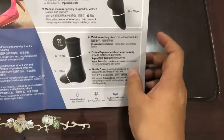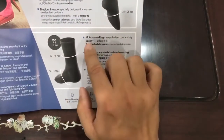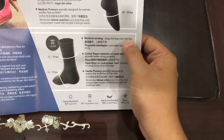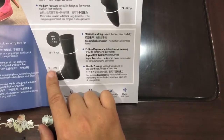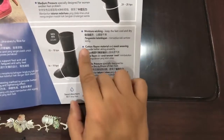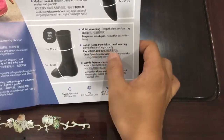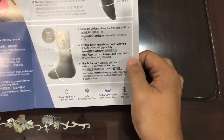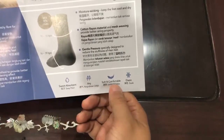For the male version, especially male, usually there are quite a number of people having sweaty feet. Alright, so it is very moisture wicking, and it keeps our feet cool and dry. It does have a gentle pressure as well, from 16 to 19 HPA. Up here at the ankle is 15 to 18 HPA, and it is made of cotton rayon material, and the mesh weaving provides better airing property. Okay, so especially for male, usually we won't get smelly feet after wearing it even for the whole day. So it's very sweat absorbent, airy, soft, comfortable, and elastic.